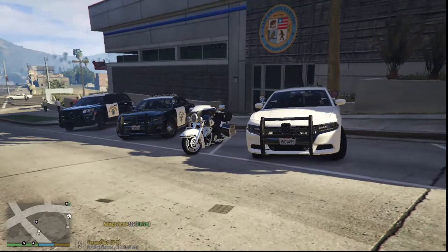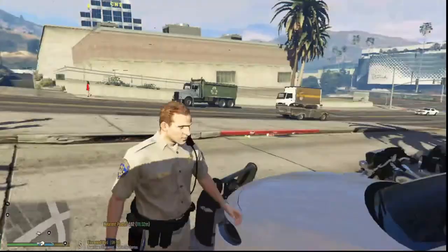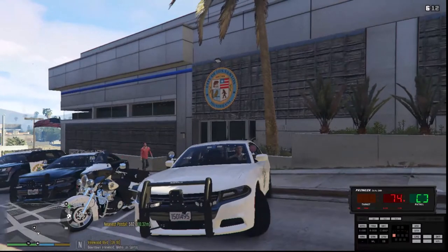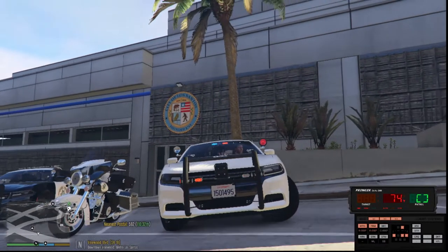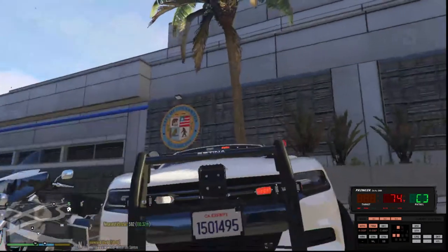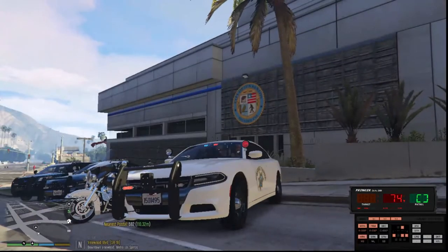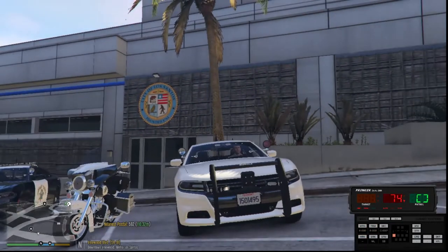But we're gonna hop into the Charger, let you guys check it out real quick. And yeah, the uniform again, obviously. Here's what the lights look like. So that's the light bar right in the middle there, and then the red spotlight, the light comes on. And then the siren. So, yeah, that's what we're going to be doing today.